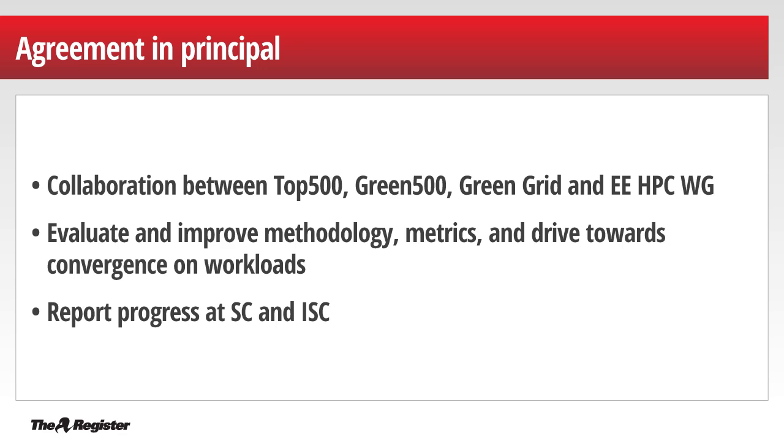The working group, by the way, is about 250 people, over half of which are from national labs, very much DOE focused.